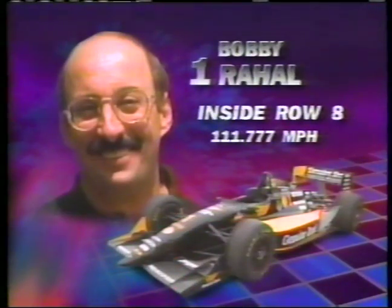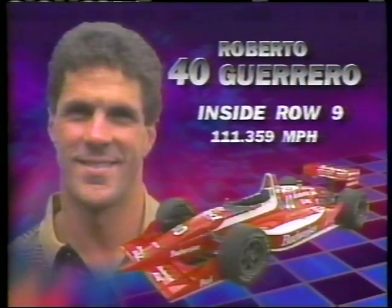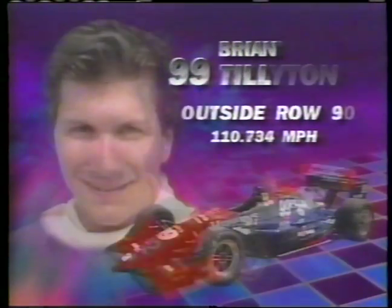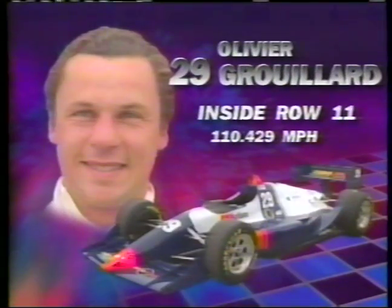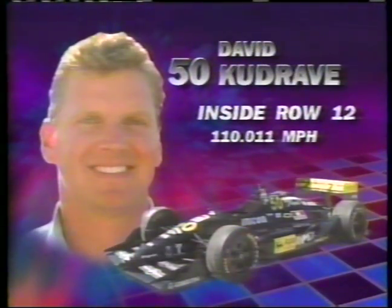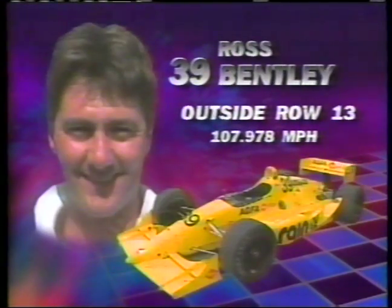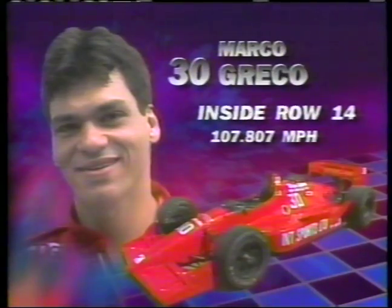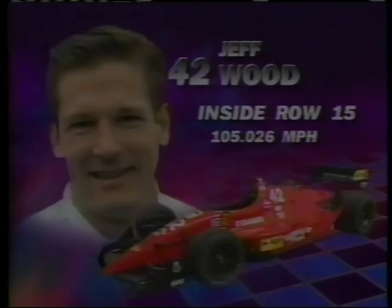In the eighth row, it's Bobby Rahal and Scott Goodyear. Row nine, Roberto Guerrero and Brian Till. In row number 10, Scott Brayton and Hiro Matsushita. Row 11, Olivier Grouillard and Jimmy Vasser. In the 12th row, it's Dale Coyne and Kevin Cogan. Row 13, Lyn St. James and Ross Bentley. Row 14, Marco Greco and Johnny Unser. And in the 15th row, Jeff Wood.